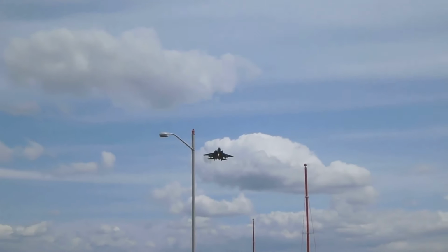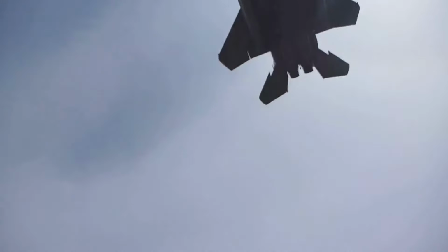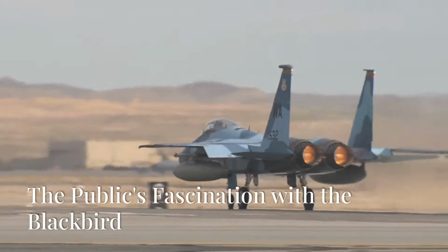The Blackbird's missions were also shrouded in secrecy. Pilots were given their flight plans at the last minute, often with little or no information about their targets or the potential threats they might encounter. They flew alone, relying on their skills, their training, and their aircraft's incredible capabilities to evade detection and complete their missions successfully.